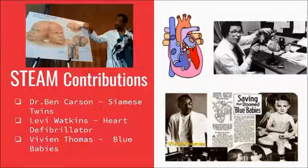At the top, you see Dr. Carson, and he was successful in performing the first successful surgery on Siamese twins, where they were able to live. Siamese twins are born where their bodies are joined together and they are sharing body organs. See the picture where the babies' heads are joined together?